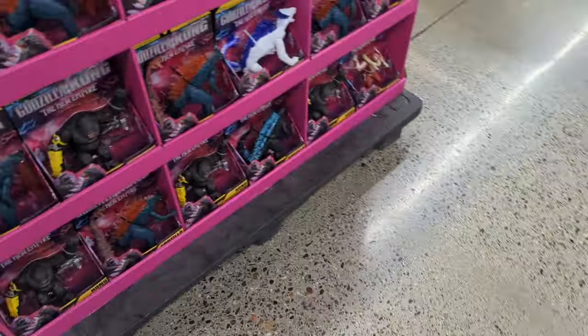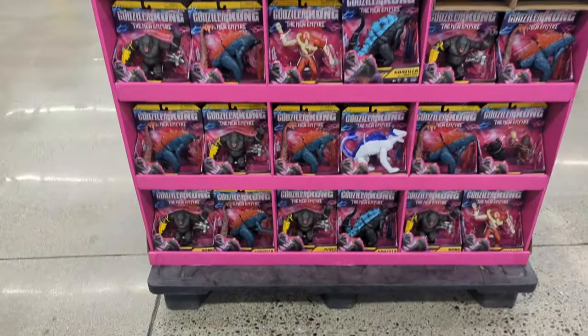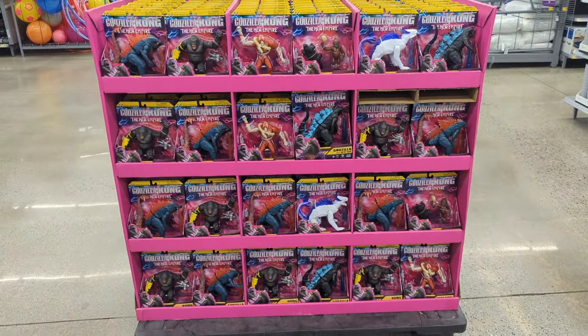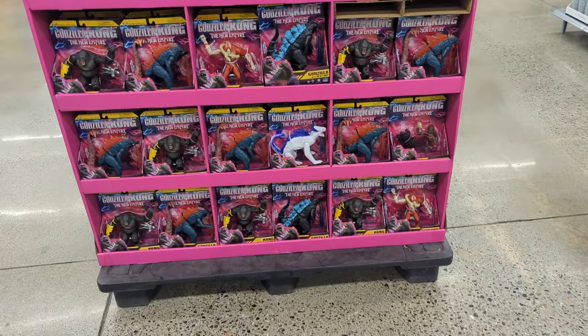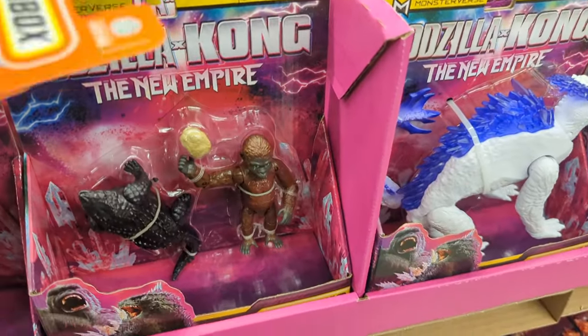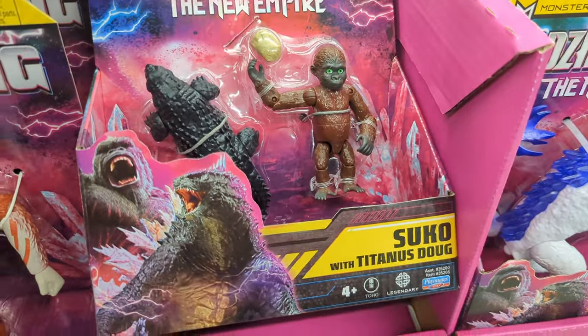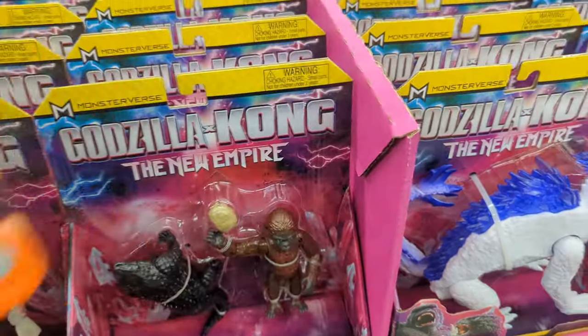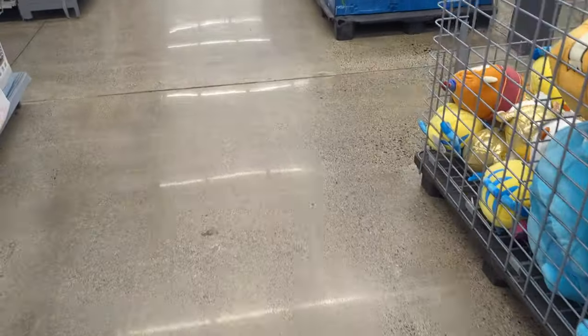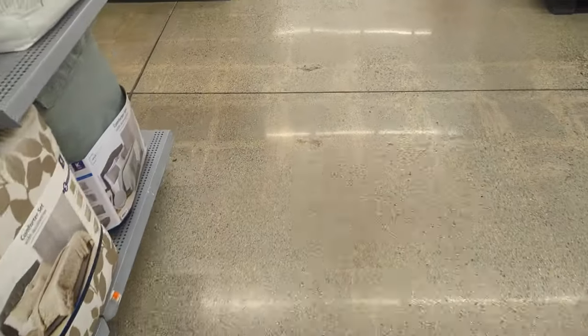And look what I found. The King Kong and Godzilla shipper. Looks like it has been untouched. Well, should expect that. Wait till the movie comes out. This is new. I don't think I've ever seen this. Cool. Can't wait to see that movie, though. I'm going to go see Ghostbusters Frozen Empire this weekend, so I'll let you guys know. Anyway, let's get to the collectors.